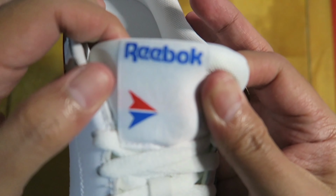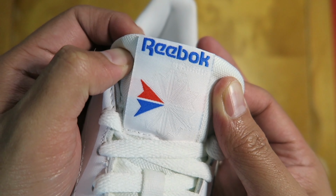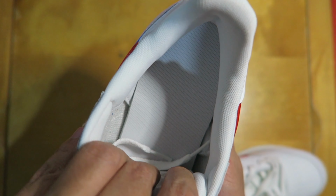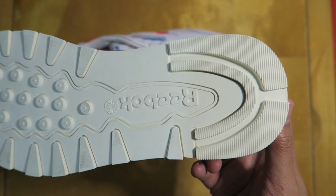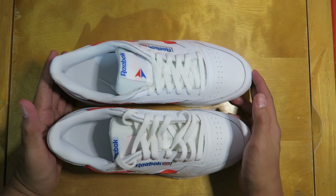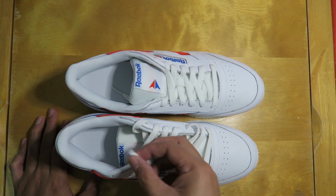On the tongue is, of course, the patch here with the Reebok branding and the Starcrest logo. Highlighted are the red and blue colors. No branding on the insoles, and pre-yellowed outsoles. Actually, the entire tooling, midsoles and outsoles, are pre-yellowed for that vintage vibe. And that's my new Reebok Classic Leather, another white Reebok Classic Leather.